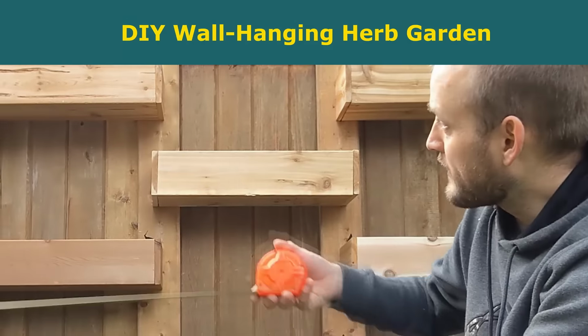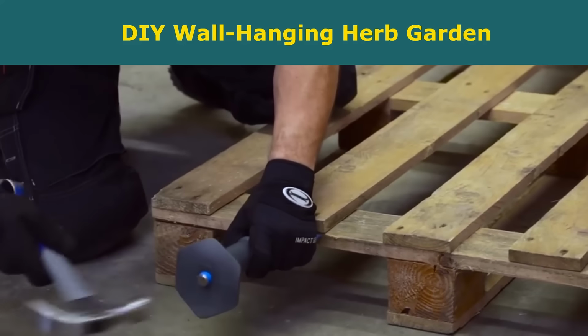This is how you can turn your idle fence into a hidden but beautiful garden. You can make it from wooden planters or even discarded pallets. Even people looking over the fence would not see it.